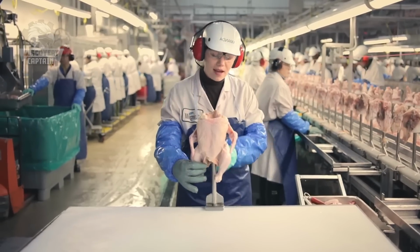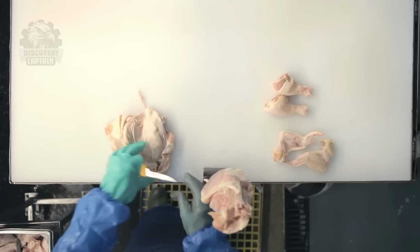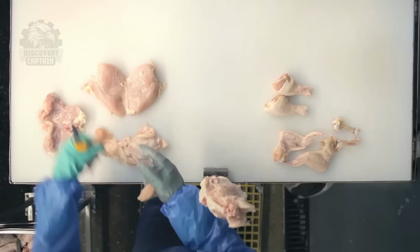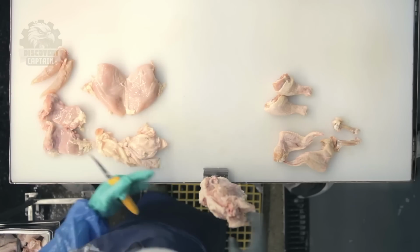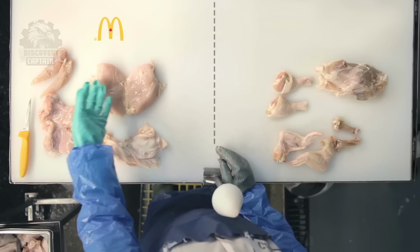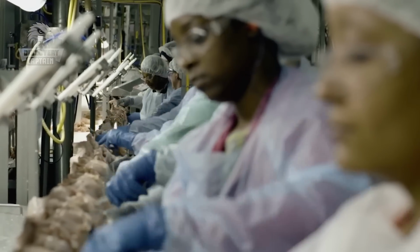Skilled workers meticulously remove the drumsticks, wings, thighs, and skin, setting them aside to focus on the prized chicken breast and tenders. Only the finest white meat is selected for our nuggets. Imagine the attention to detail required to ensure every nugget starts with high-quality chicken breast, with a small portion of skin set aside for flavor. The stage is set for the next step.